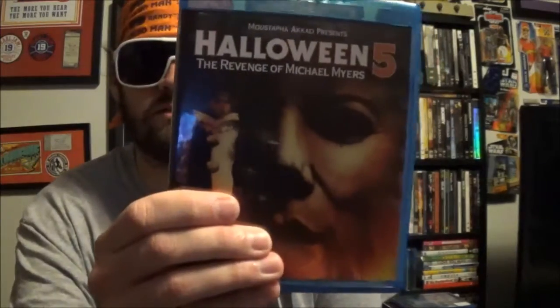Front cover has the original mask, but this time on the back it actually shows the mask that was used. Just a different face for some reason. I don't know why they changed it. I think this is the only movie with that mask. And there's the Blu-ray disc.